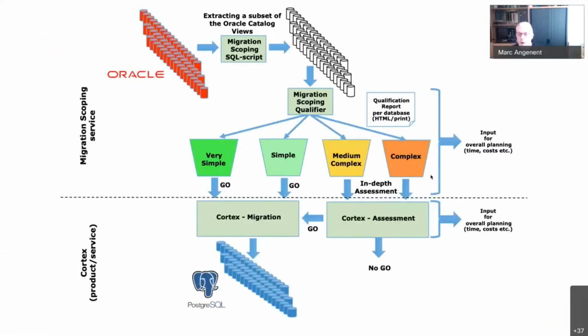This is a picture of our overall approach when we talk about migrations, and it is represented in this overview. Above the dotted line, you see our migration scoping service. This is not covered during this webinar, but maybe content for a follow-up. I will briefly explain what we do with this service because it's not a licensed product. In essence, it's categorizing all of your Oracle databases, and that can be one to many, and dividing them into 4 buckets of complexity, from very simple to complex.